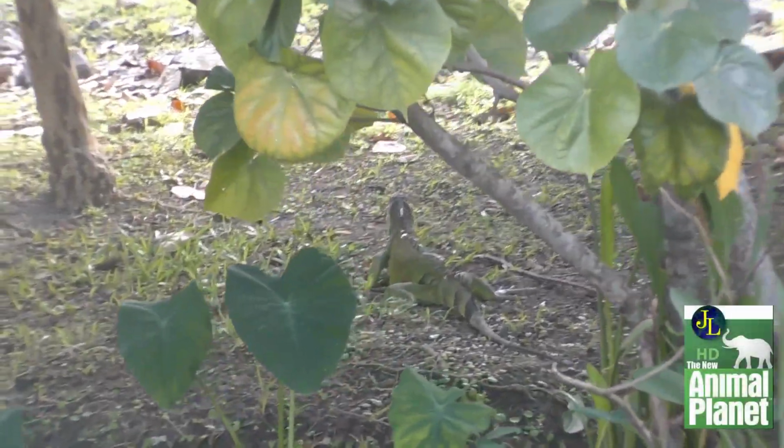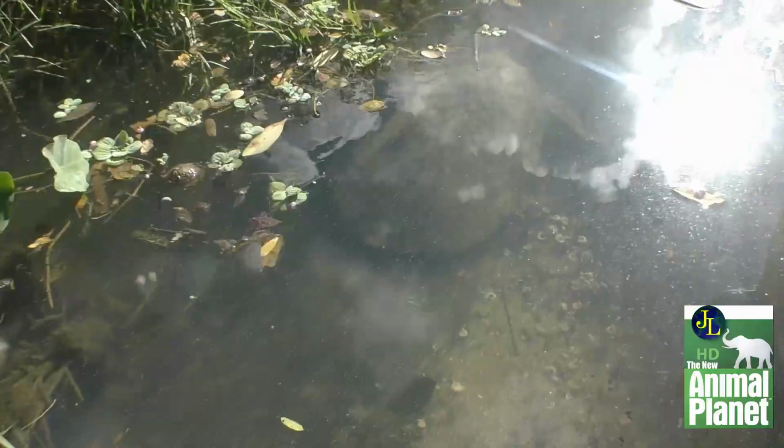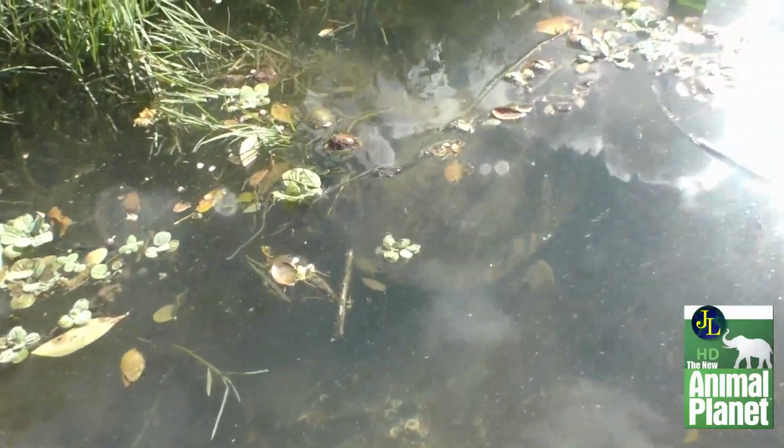You can tell by the color and the size. So the males, they're a lot bigger and they're orange. You can see a plastigator.